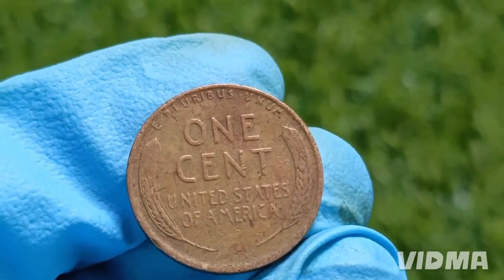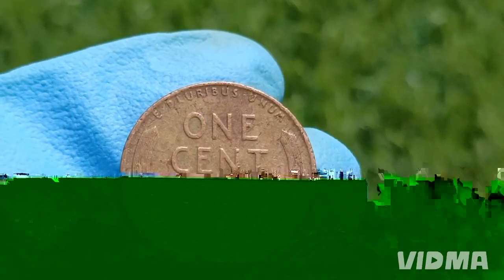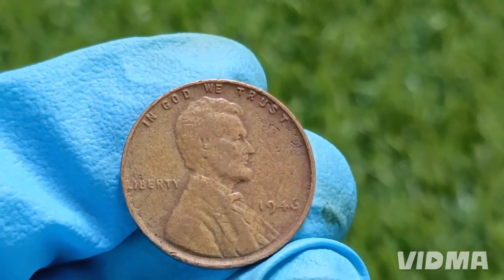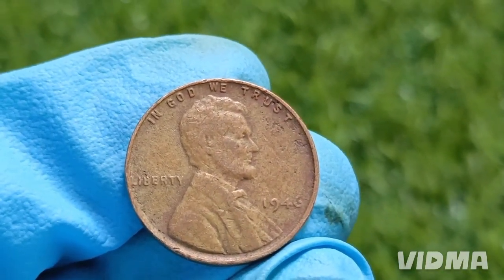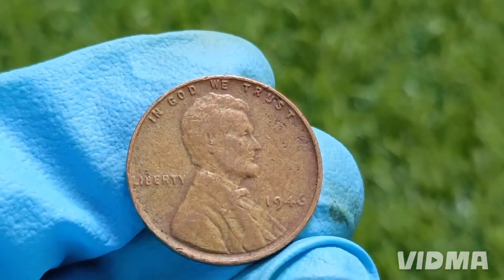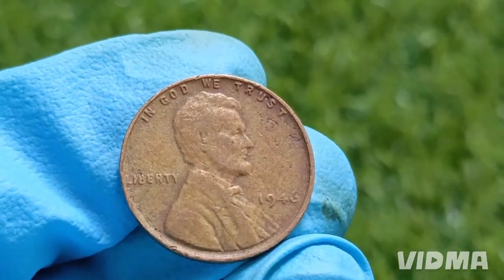To the untrained eye, a 1943 copper wheat penny might not look much different from a typical penny, especially if it's in poor or damaged condition. If you happen to come across one and it weighs around 3.11 grams, rather than the 2.7 grams of the steel versions, you might be holding something extraordinary, even in damaged condition. These coins can command astonishing prices at auction and in private sales.